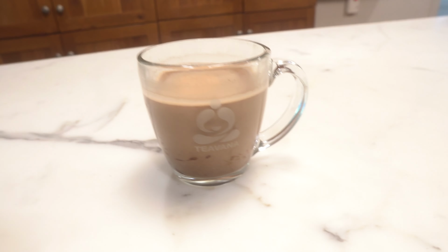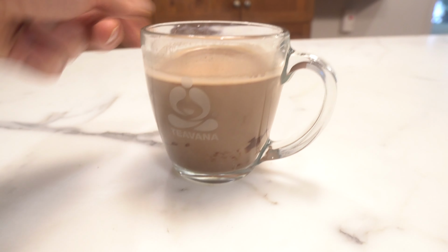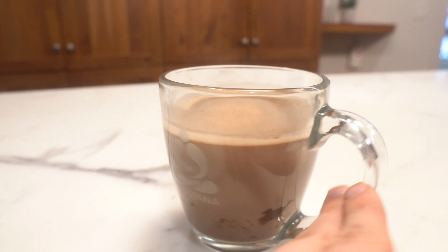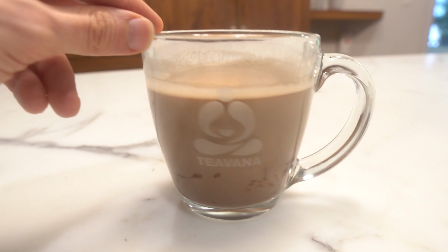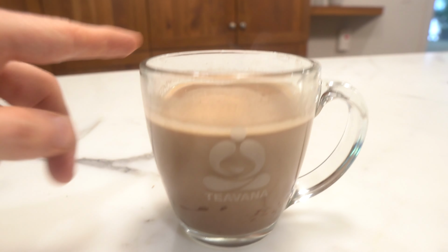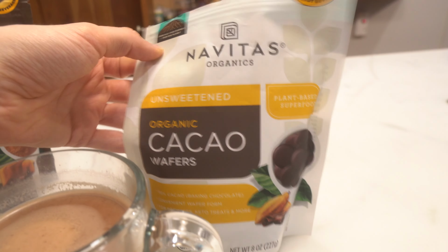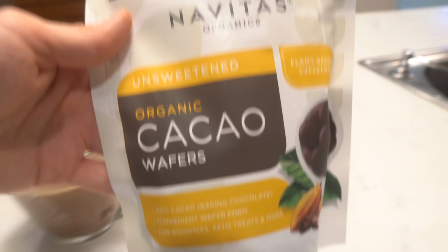One of my favorite anti-aging desserts, if you will, is hot chocolate. I even drink this during the summer, but I don't sweeten this. I just use unsweetened almond milk and cacao powder and unsweetened chocolate, like cacao wafers that I get with Navitas Naturals. These are the products that I use, and I think they test for lead and cadmium.